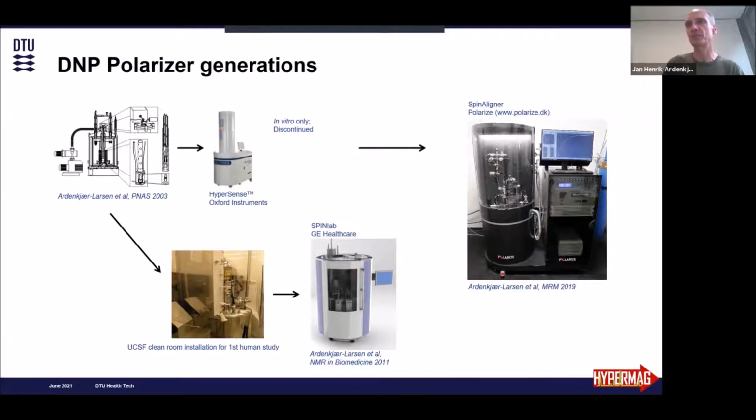So this is how the polarizer technology has developed in our hands. There's been alternative designs from other academic groups. So this is just, let's say, my track of polarizer development.